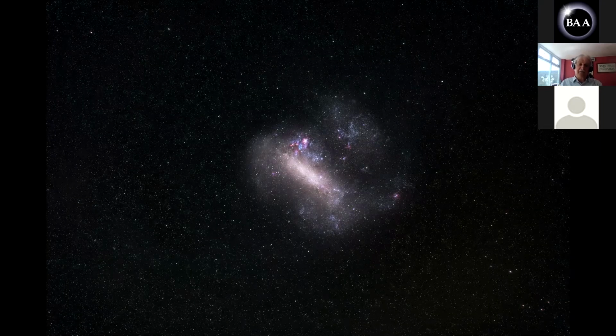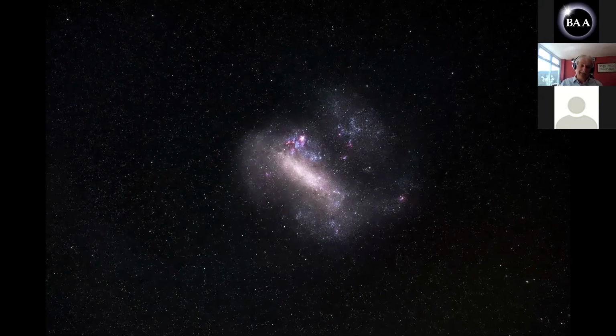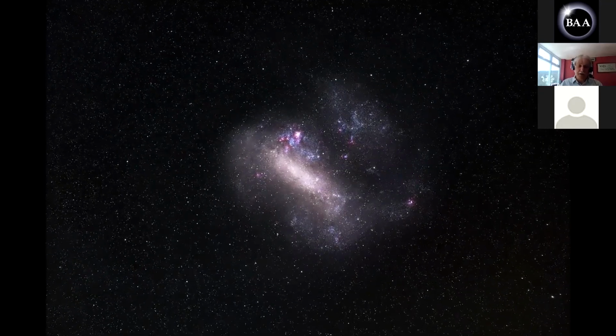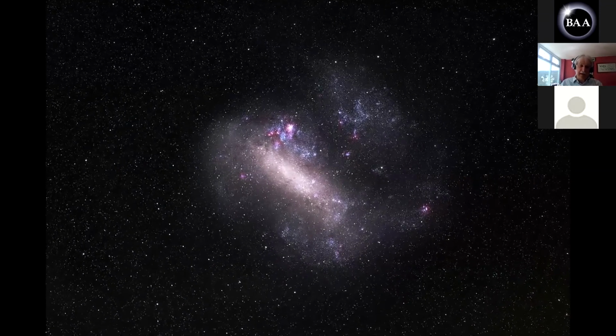Now, as we fly slowly in towards the LMC, right in the center there, you can see there is a pink blob. Now, that is a very large starburst region known as the Tarantula Nebula. The LMC itself, as I say, 163,000 light years away. We're now moving in towards it, and you can see the Tarantula Nebula in the center.